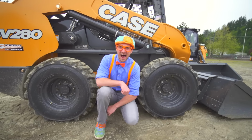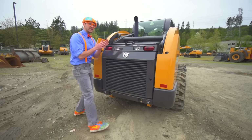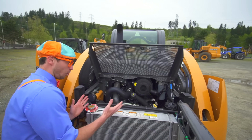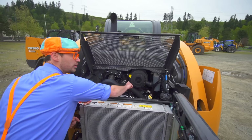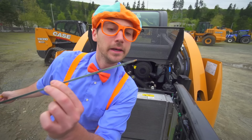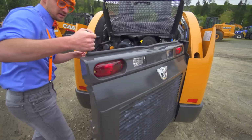Whoa! Come on! Back here is where the engine of the skid steer is. Look at this! Check this out! Wow! We have the radiator, where you put the oil, the diesel, the air filter! And my favorite part, where you check the engine oil. Do you see it? Yep, looks pretty good. Let's put that back right there. Okay. Let's close this. Okay, let me show you some more.